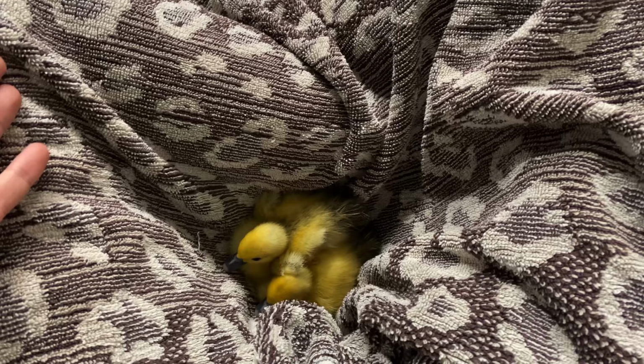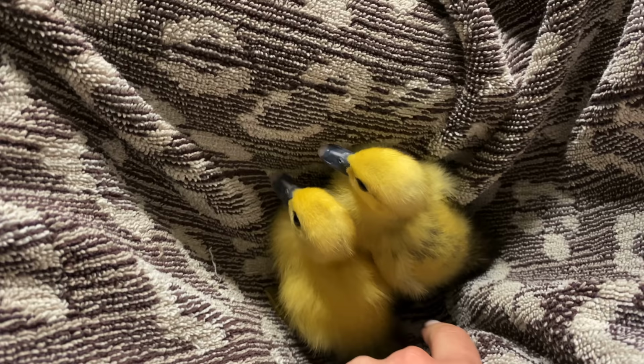All right, guys, so I finally made it home with the little rescue ducklings right here. And guys, I put them in a towel right here to dry them off. You can see they're snuggled up in my lap right here. They're completely dry now, but they're a little skittish because, guys, they unfortunately just got separated from their mom. So, guys, we are going to be stepping in and taking care of these little babies.